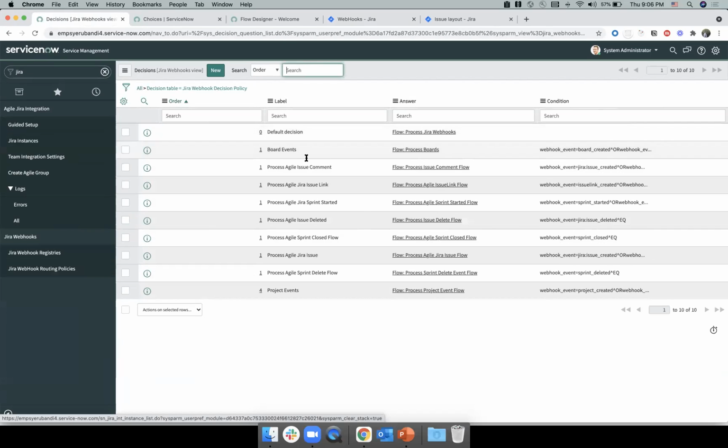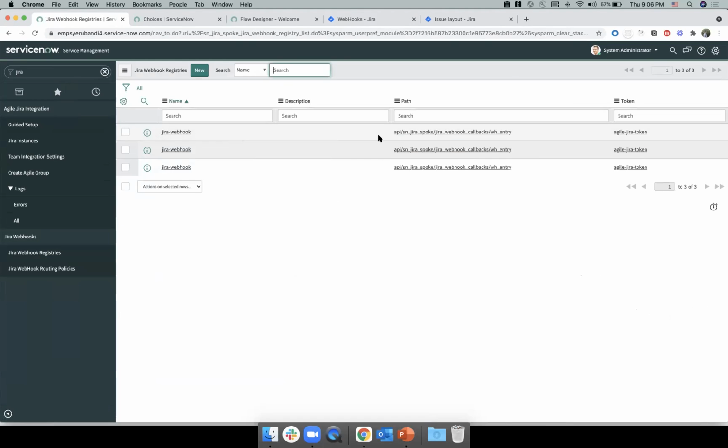So if you notice, this is where we actually go and configure the webhook registration and processing and all that stuff. So this is the webhook registry. So we create a unique token and then we register with that token. Okay.